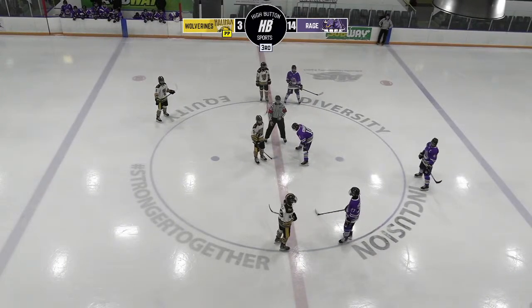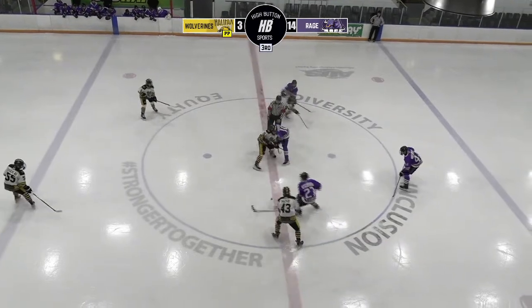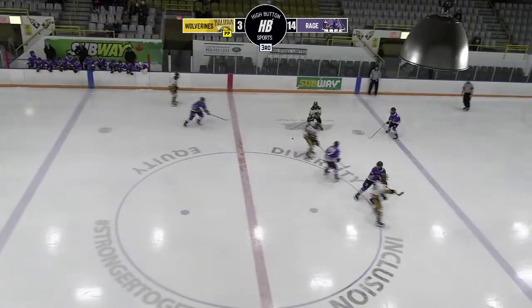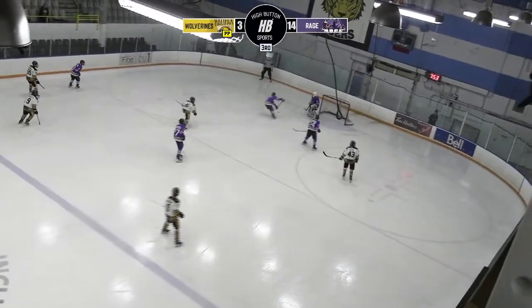Trying to get sorted down there. Monroe in the box there for the Wolverines, but still the 5-on-4. Boudreaux up to the middle. Shot down low. That one hits a glove and bounces over.